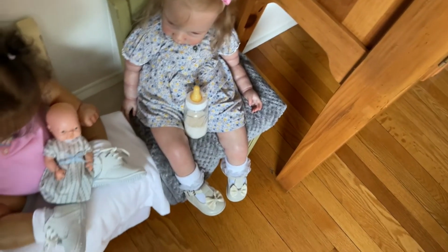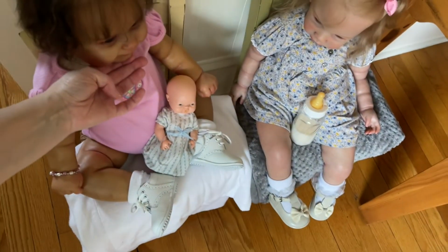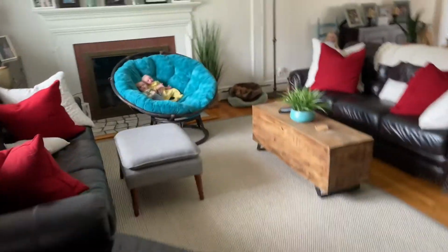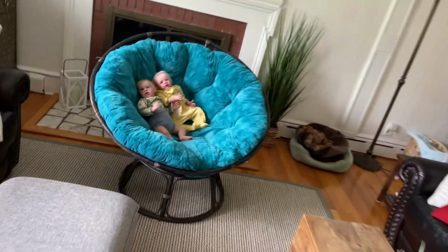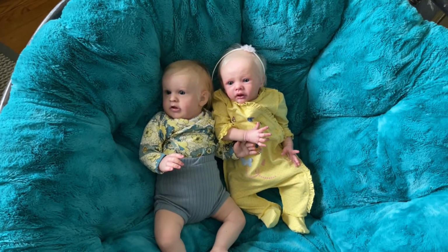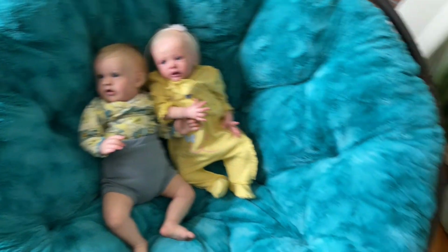we have Maddie and my other toddler. Here's Maddie. So they sit just right here in these chairs. And then I was gonna change these two. So they're not meant to be in this chair for sure, but I just brought them down the other morning and they're still sitting here. They never got a change.